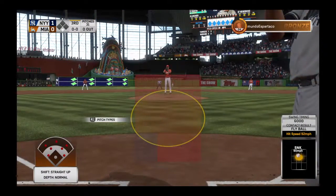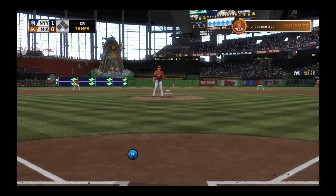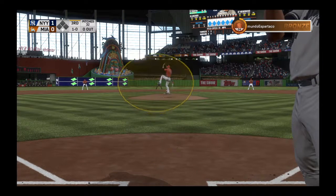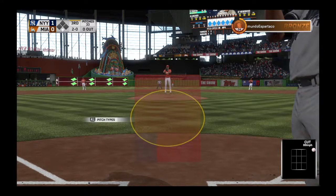Digging in, the switch hitter, Melky Cabrera. And he'll start out their half of the third, top of the order to follow. First pitch of the inning is taken low and away for a ball. It's 1-0. Here it comes. And he won't bite at that one either. It's 2-0.